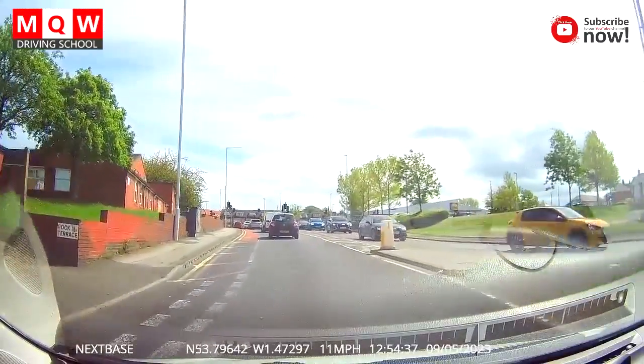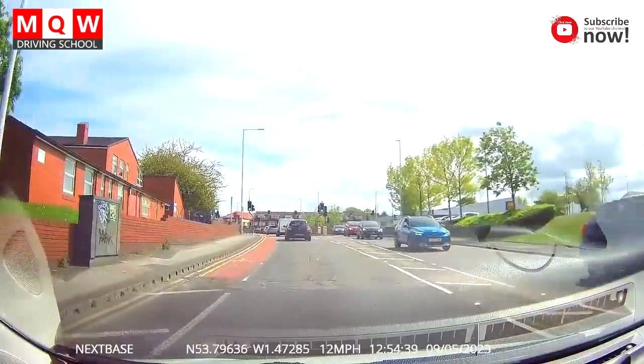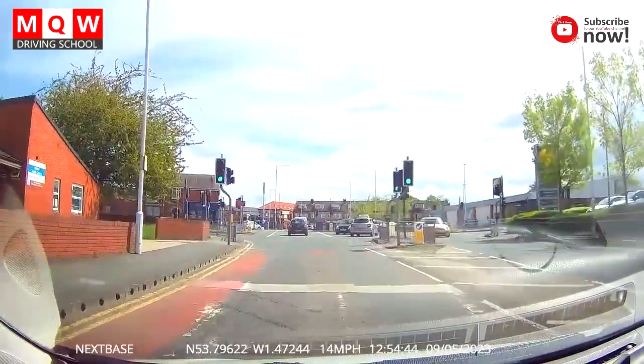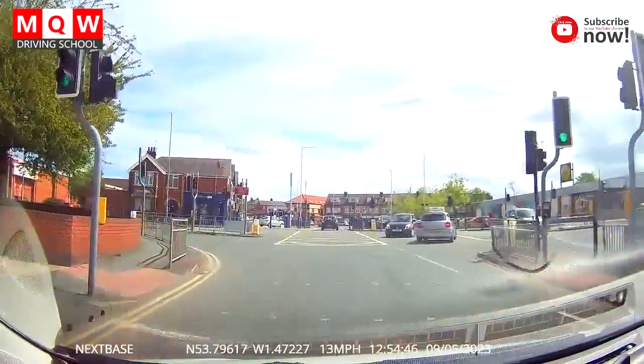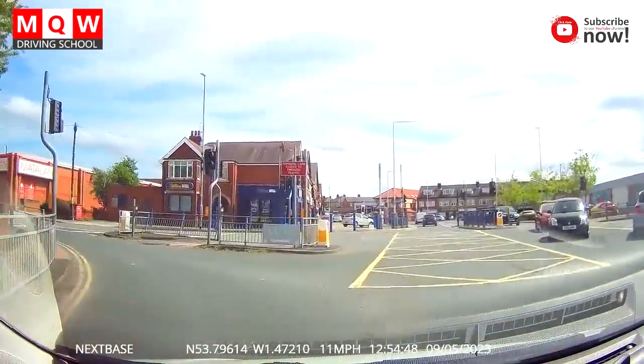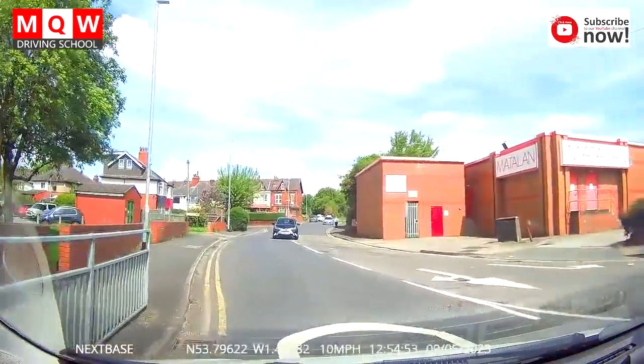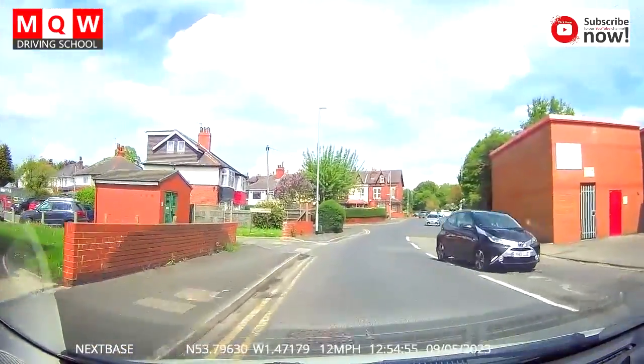But if you're on this kind of dual carriageway and there are some cars parked on the left lane and your right lane is empty, then it's better to move yourself from the left lane to the right lane, and when it's safe, go back to the left lane. Okay, that's the better thing you can do. Now as you can see, he's going back to the car park, so he's going to use the car park for the maneuver.